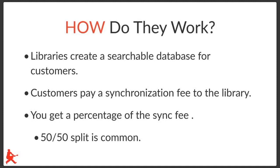And you get a percentage of the sync fee. So a pretty common deal is you keep 50% of the sync fee and the library keeps 50%. You keep 100% of the writer's share, and the library acts as your publisher and gets 100% of your publisher's share for that particular placement. This is pretty typical. It can vary from one library to another, but that's pretty standard.